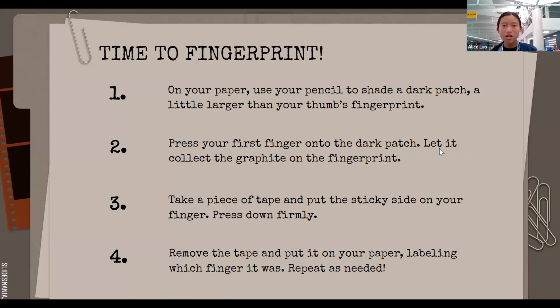So first step, on your paper, you're going to use your pencil and shade a really dark patch. Unfortunately, I don't have, let's see if I can find a piece. It's a little larger than a thumb's fingerprint, so it's going to be maybe a quarter of an inch large.